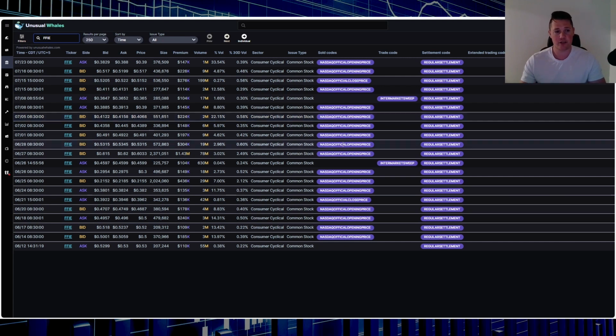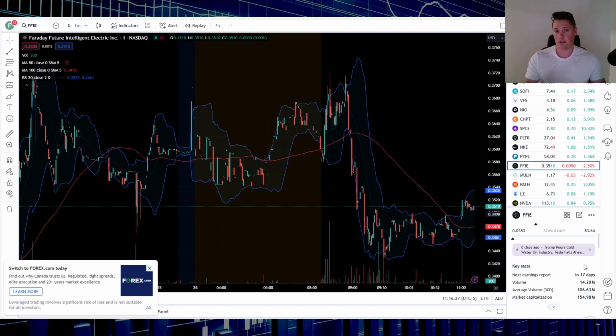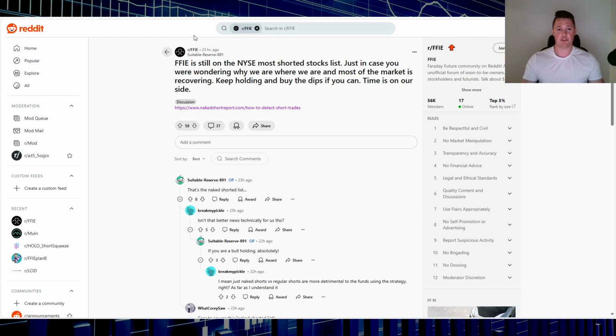The last transactions did occur on the 23rd and the 16th, for 147 and then 226. So definitely news needs to come out sooner rather than later. But when it comes down to the volume, like I said, with it being as low as it has been, that just increases the manipulation. For the most part, on a typical day, the majority of the volume is done by algorithmic trading as well as shorting. This was posted on the Faraday Reddit page by Suitable Reserve.